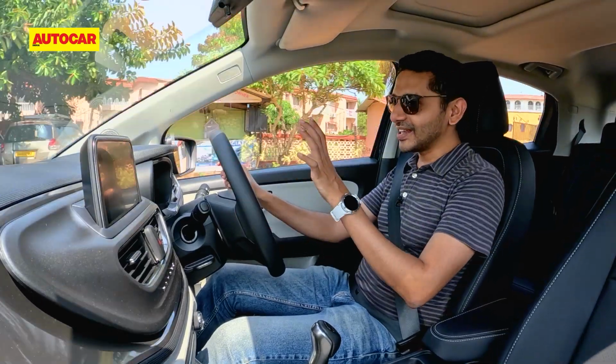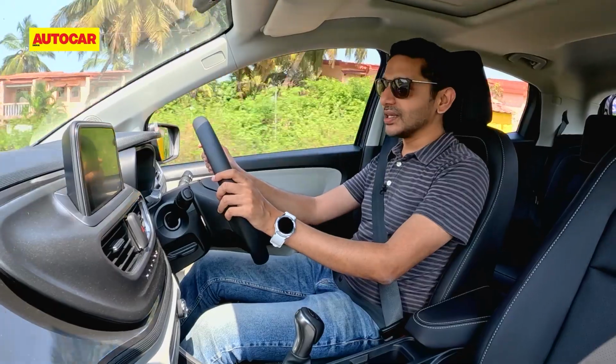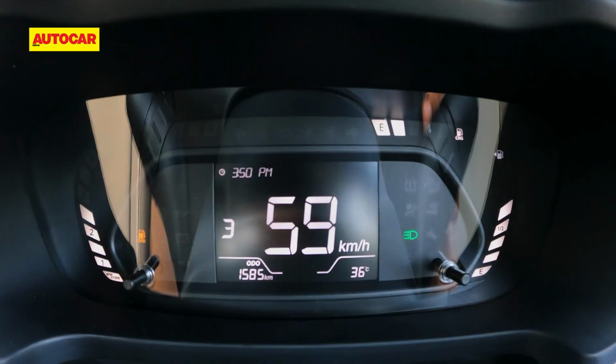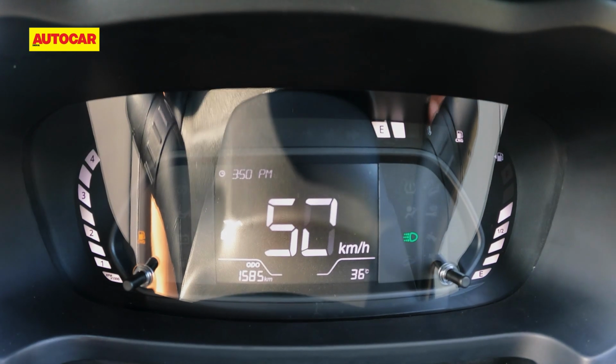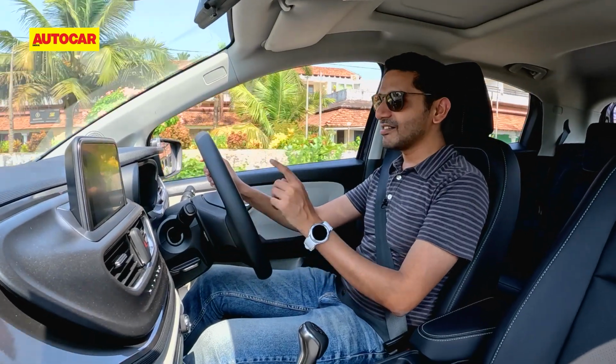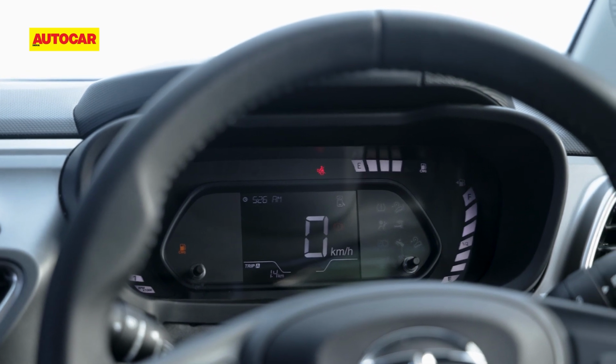But yeah, I would have liked the nice color screen that you get in the higher spec versions of the petrol and diesel Altroz. Apart from that central screen, what you get is a rev counter, which is a blocky backlit panel on the left hand side, and two fuel gauges, one for petrol and one for CNG on the right hand side.